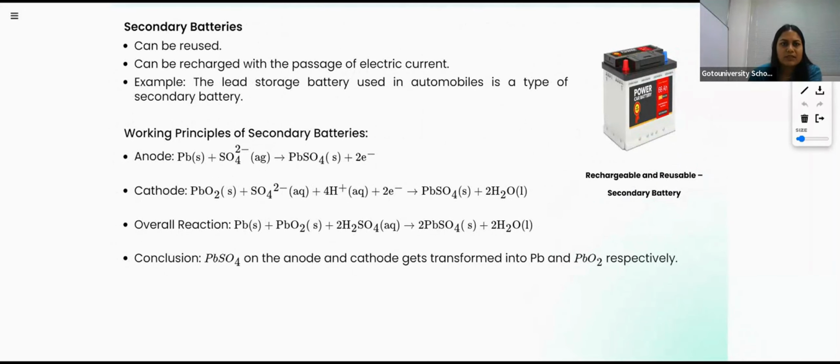Now the other type is secondary batteries. As we have discussed, they can be reused, they can be recharged by passing electric current. An example of these cells is the batteries we use in cars, which contain a lead storage battery, which is very important. It contains lead inside, lead sulfate mainly. These types of batteries are used in automobiles, and it is a type of secondary battery.